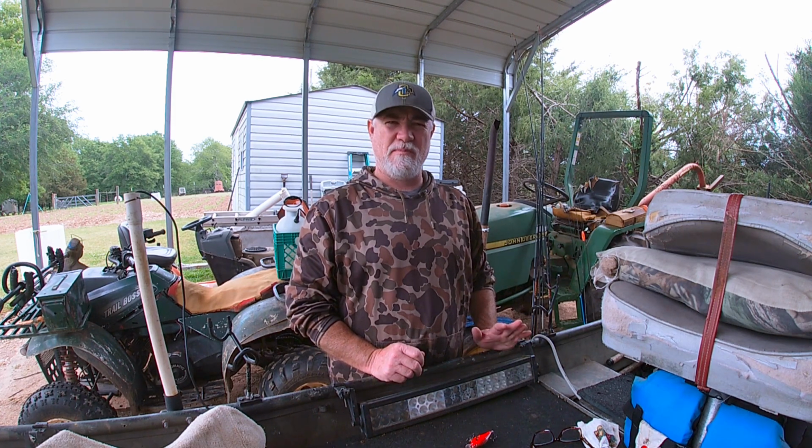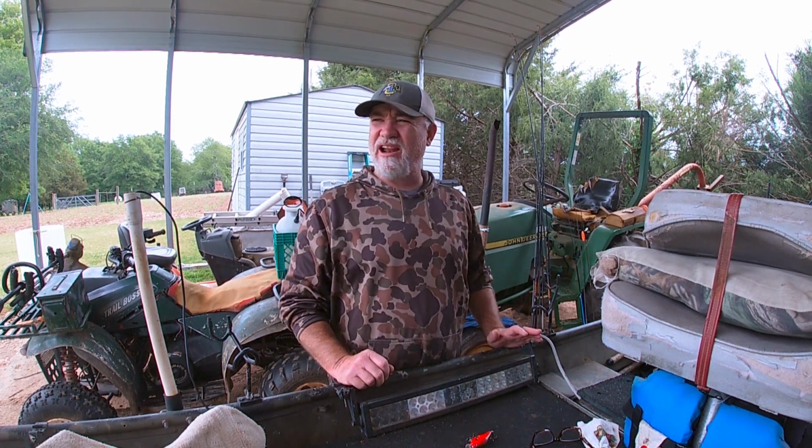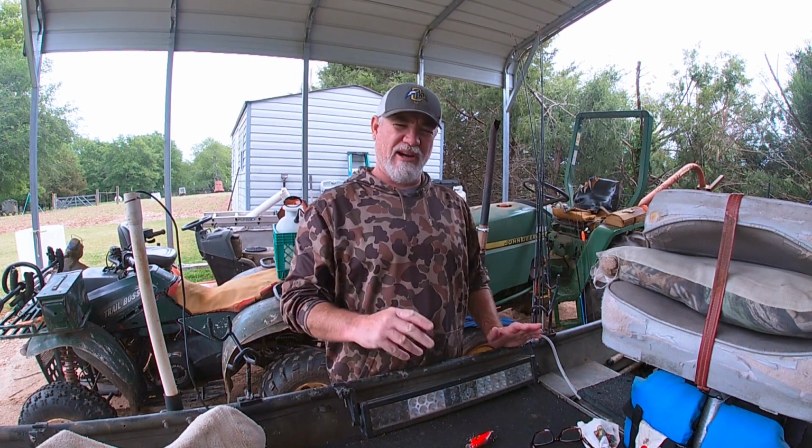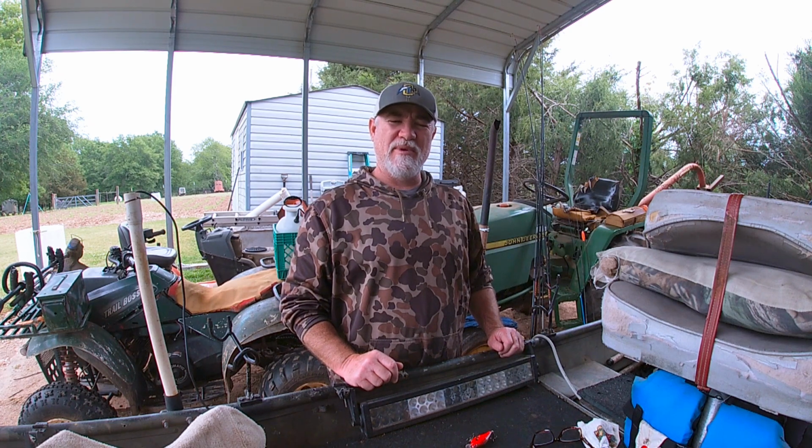Here we have a shad spawn. The shad try to move up on points, especially red clay, red mud points with a little bit of gravelly soil mixed in. The shad will move up to spawn.